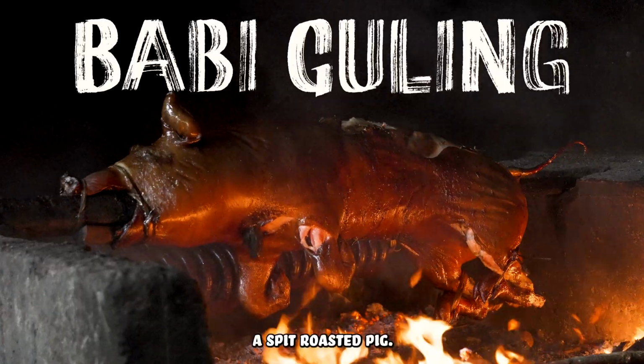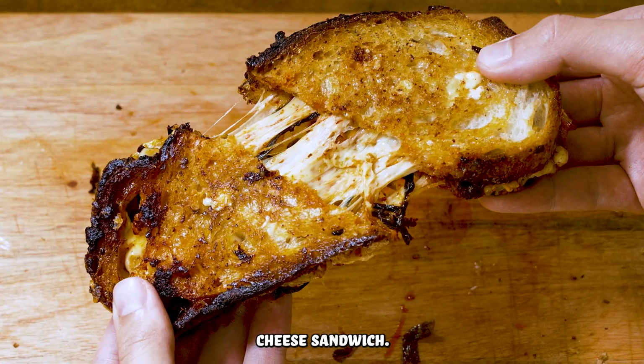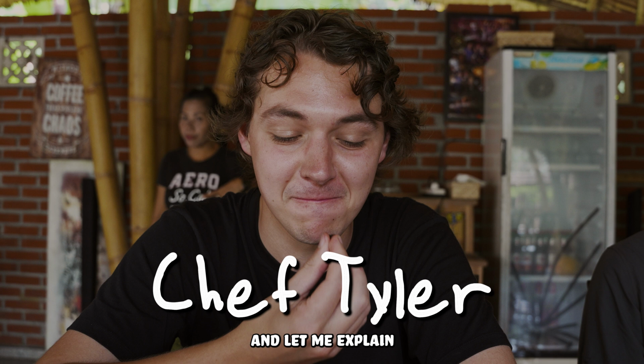This is Babi Guling, a spit-roasted pig that is one of Bali's most delicious foods. And this is a grilled cheese sandwich. It's one of Chef Tyler's most delicious foods. Oh, you don't know who I am? Okay, well, I'm Chef Tyler, and let me explain what's going on here.